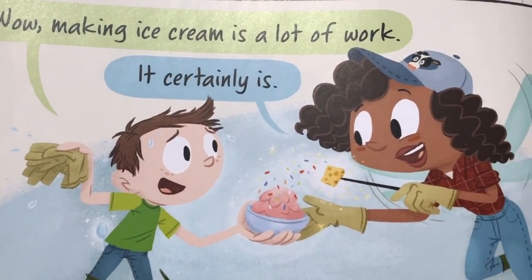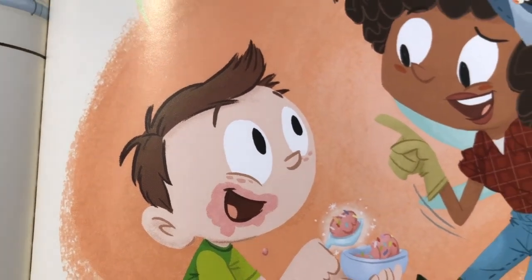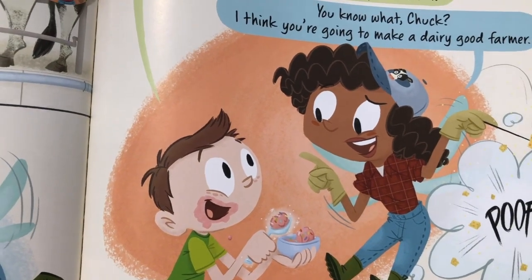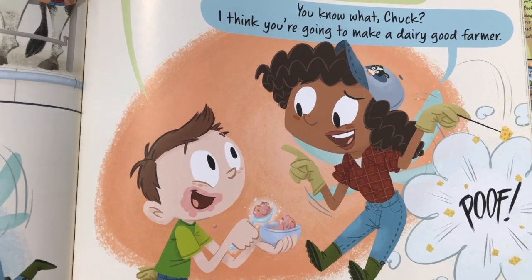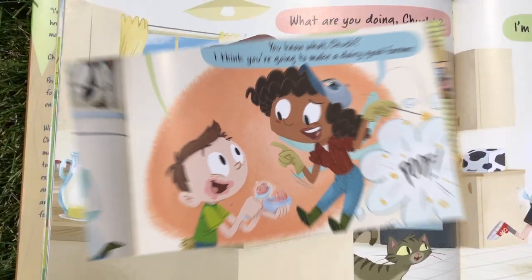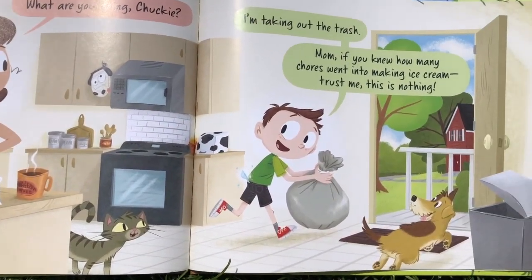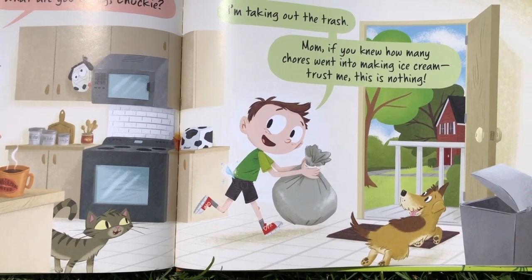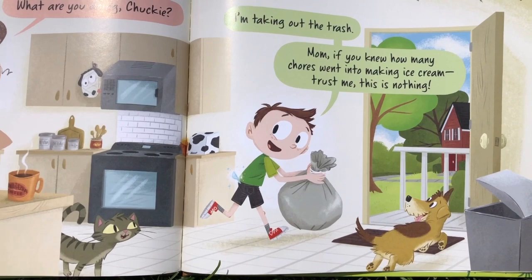It certainly is. But this ice cream tastes so good. I think it's extra delicious because I helped make it. You know what, Chuck? I think you're going to make a dairy good farmer. What are you doing, Chucky? I'm taking out the trash. Mom, if you knew how many chores went into making ice cream, trust me, this is nothing.